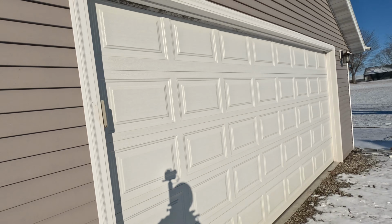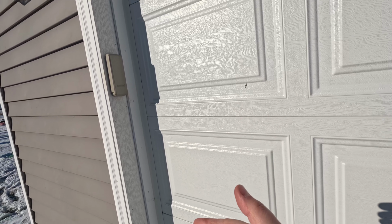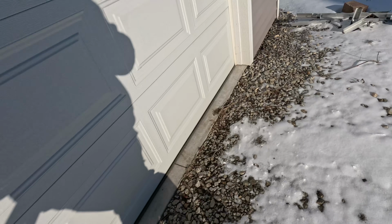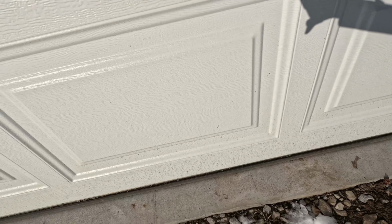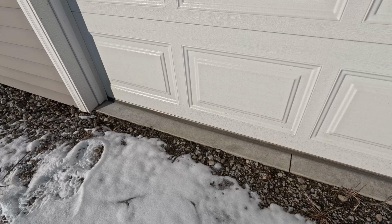And what I mean by well sealed, make sure you've got weather stripping around it, covering up any gaps so the air can't just flow in. And along the bottom, make sure your door seal is in good shape, contacting the ground to keep the draft from flowing under it.